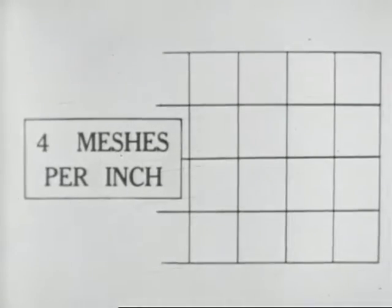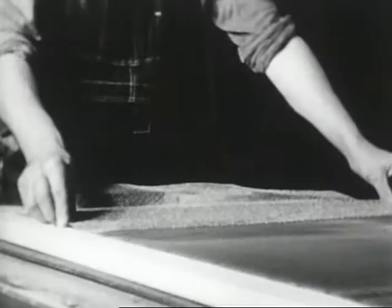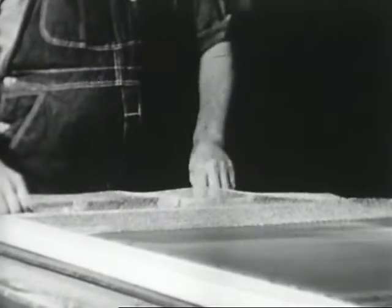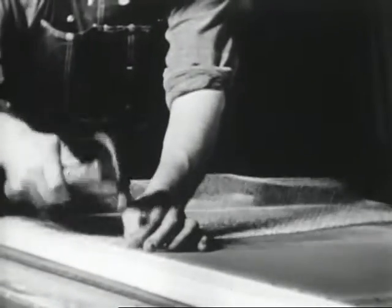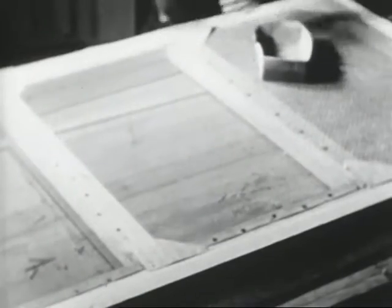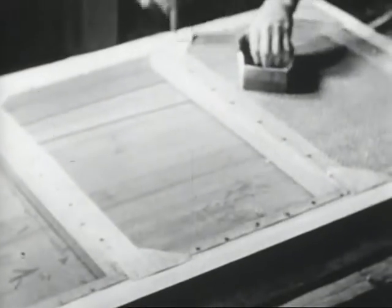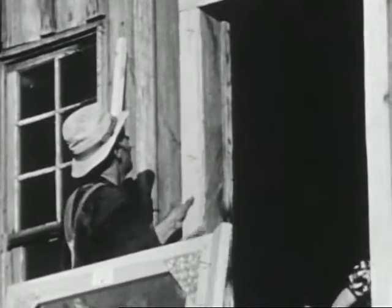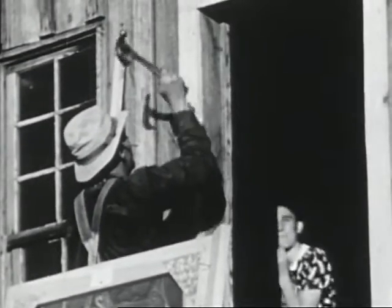Galvanized hardware cloth having 4 meshes per inch should be used to reinforce the screen wire in the bottom panel of the door. Reinforcing plates are also nailed over the screen on the inside of the door. Door facings must be good and sound.